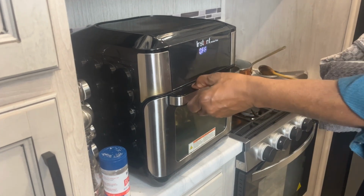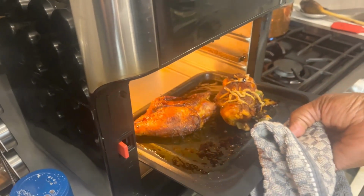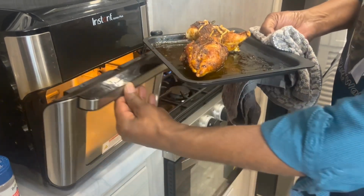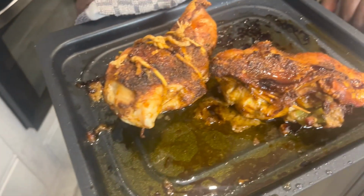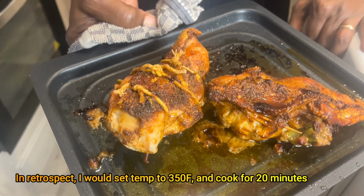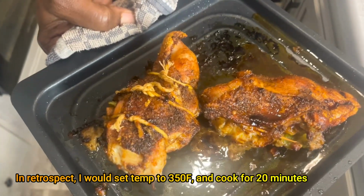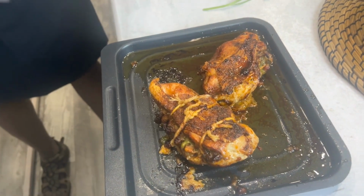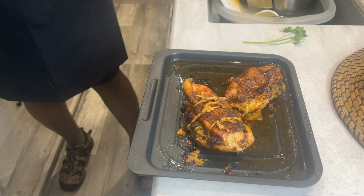Our time is up. This chicken cooked really fast. I think it was done after about 15 minutes. I had the oven on about 380 roasting, and wow, just take a look at that. The skin is nice and crispy, seems juicy all through. So we're going to take it out, and we'll untie one, and we'll cut into one just to see what the cook is like, and then we'll do a little plating of the other one.